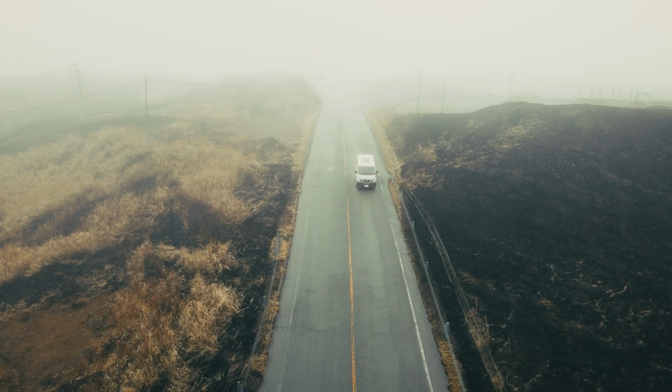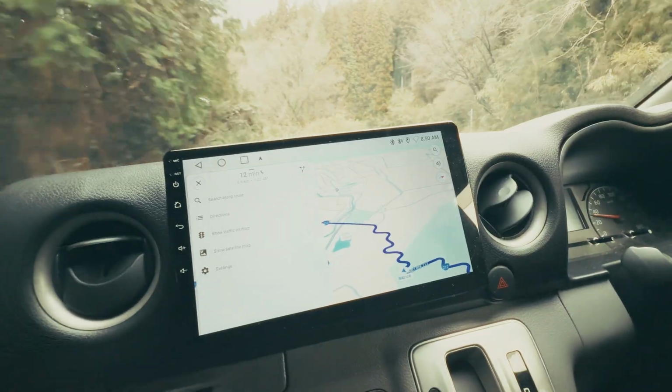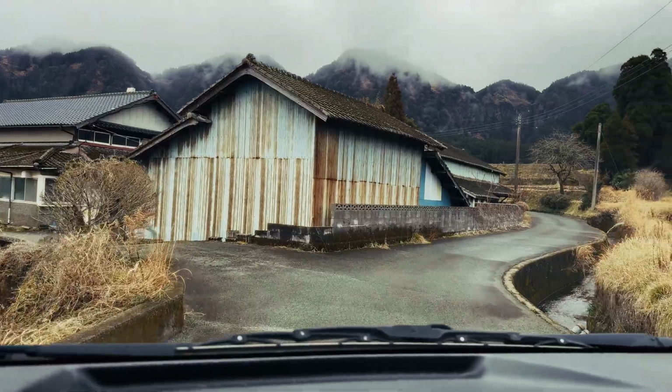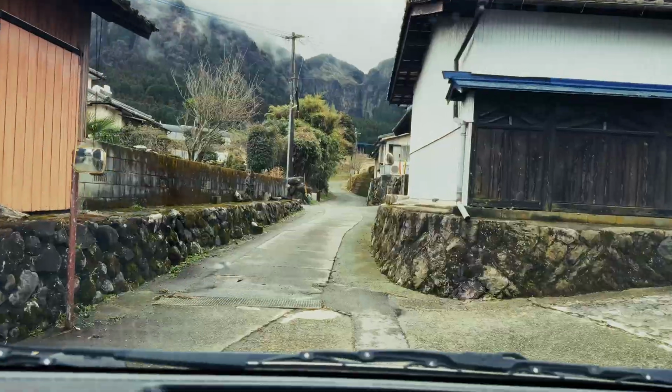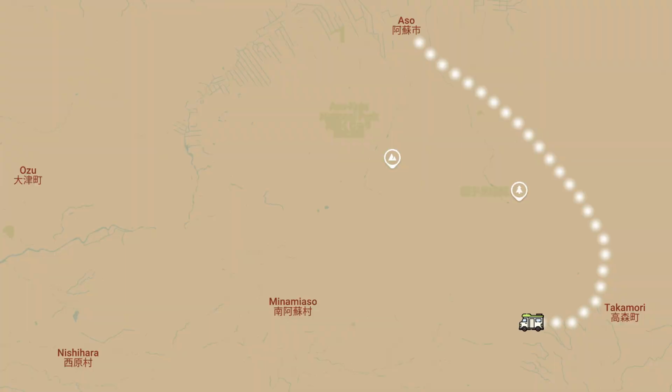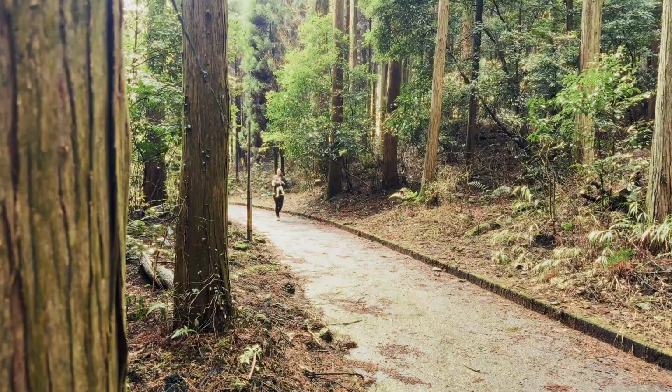Despite not being able to see Mount Aso, the surrounding countryside is beautiful, especially in the mist. So although we can't get a glimpse of the top of Aso, we're going to take a trip through the national park at the base of the volcano. It's supposed to be pretty scenic, so we'll make a couple of stops along the way.